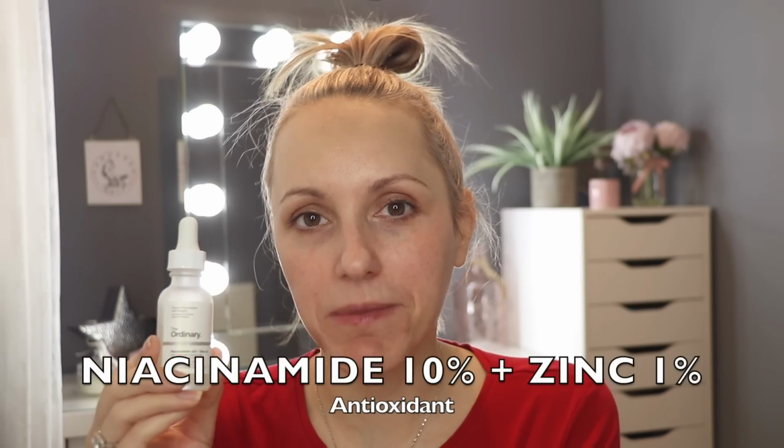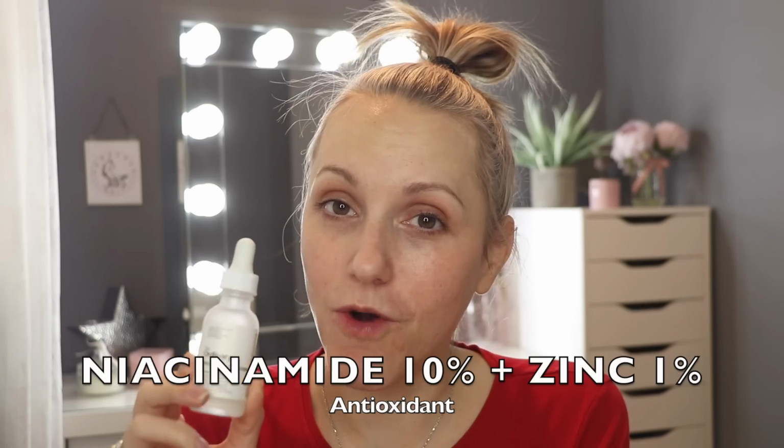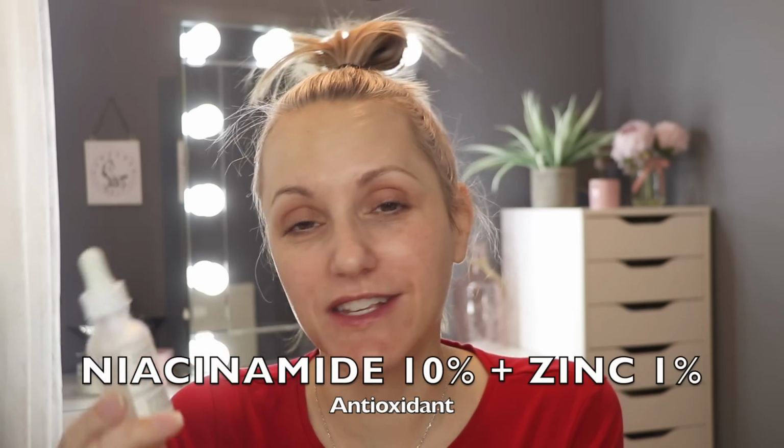So that's a double tick in the antioxidant box for the morning routine. This is niacinamide 10% plus zinc 1%, and it's another one of my favorite products from The Ordinary. Super, super, super. If you have large pores, you want to get yourself some niacinamide. Also, if you have really oily skin, this regulates oil production in your skin. So it's actually good for dry skin and for oily skin. It's a universal product. It does so many things for your skin, and I absolutely love it.